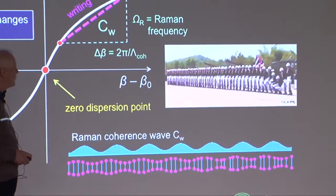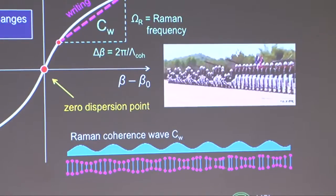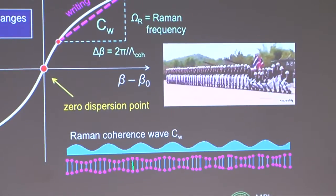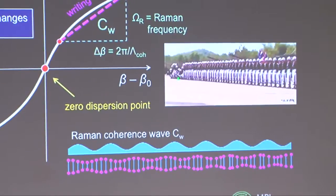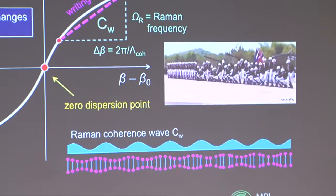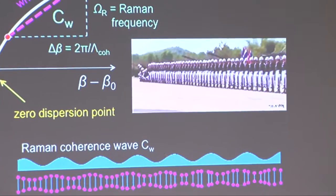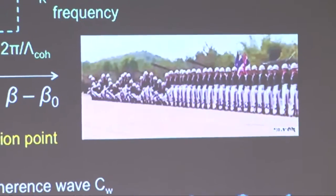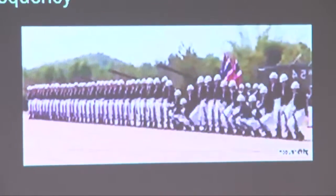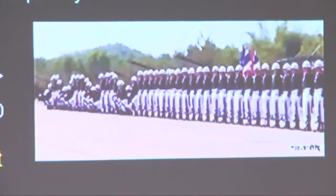These are Thai soldiers doing this incredible display. It's amazing, isn't it? I mean, they're oscillating. So this is the individual molecules oscillating, and they're creating a coherence wave. And what stuns me is how precise they are. It's just extraordinary. Just amazing. So that's a human coherence wave. And this is a molecular coherence wave. So now you're never going to forget the concept of a coherence wave, I think.